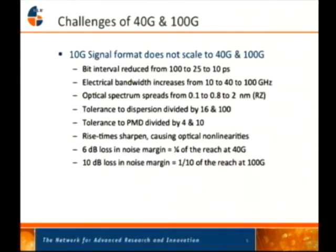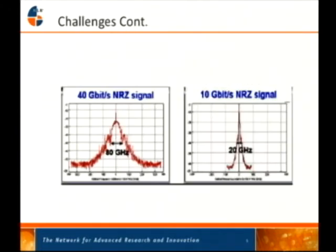So going to 40 and 100 gig presents a lot of challenges in the optical domain. Basically taking the typical 10 gig NRZ signal and trying to boost it up to provide 40 or 100 gig is not going to scale. There's lots of problems here. Bandwidth of the signal getting too wide, your optical signal to noise ratio and tolerances get incredibly small, and tolerance to factors on the fiber like PMD. I'm not going to go into these in any detail, just show you there's a huge list.